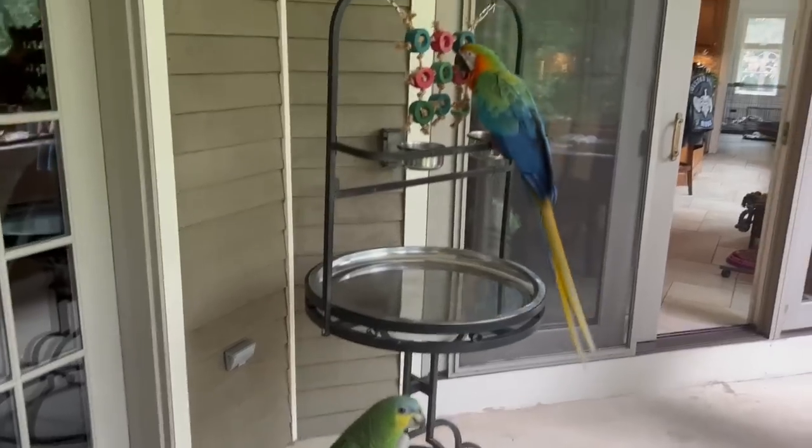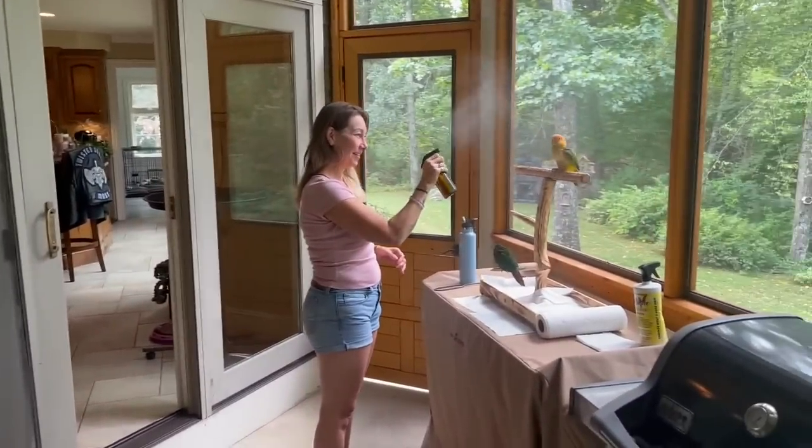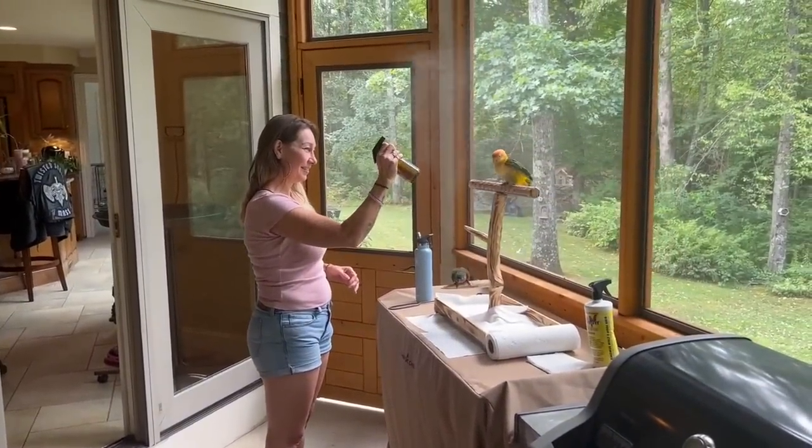But all joking aside, they really gave us the insight we needed to have the relationship that we wanted with our birds. Mm-hmm. There was so much we were misinterpreting, so much we were doing wrong. And now that we're speaking their language and they understand what we want and we understand what they're trying to express to us, the relationship has just grown immensely. Mm. We really enjoy them.